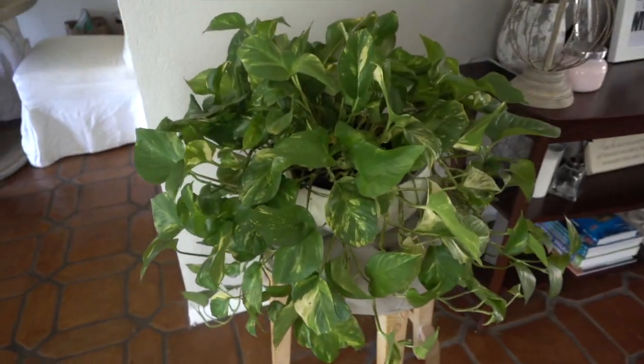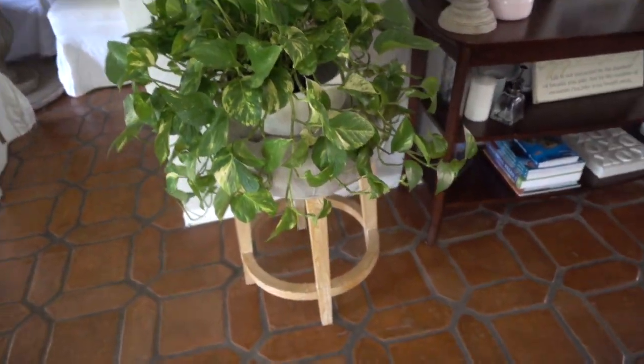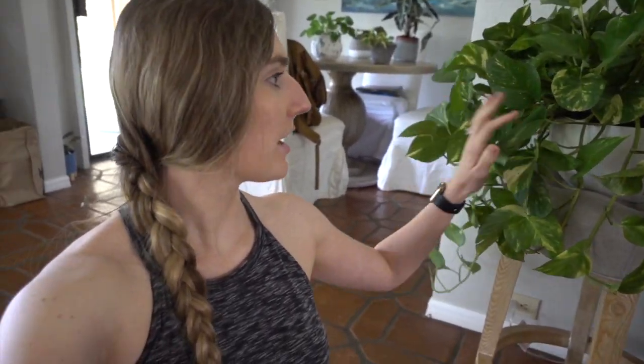I have another pothos. She has grown so much. I got her in October and she has just exploded. I wanted a little droopy area right here, and she's grown wonderfully. One thing I read a couple months ago, which I didn't know about pothos, is that you want to untangle them every once in a while because they grow into each other and get really tangled. I untangled her one day and bam, she was way longer. And I think she's grown much more since then too.